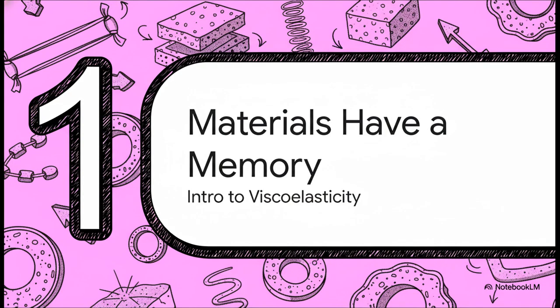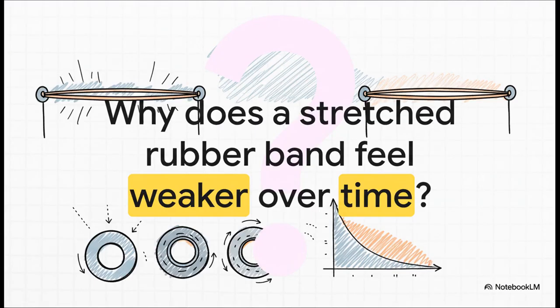All right, to really get why materials seem to get tired, we have to start with a fundamental property that a lot of materials, especially polymers, have. It's a mouthful, but it's called viscoelasticity. So let's go right back to that rubber band. You stretch it and bam, it fights back instantly, right? But if you just hold it there, stretched out, you start to notice something. The force you need to keep it stretched actually goes down. It feels like the rubber band is just giving up. And the scientific reason for that feeling?